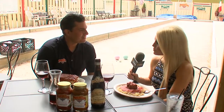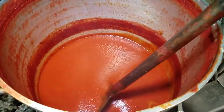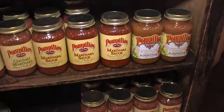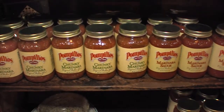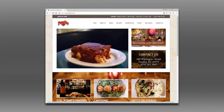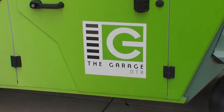So you guys actually bottle your own sauce. Tell us about that. Yes, we actually started bottling our sauce around 10 years ago. And about 4 years ago, we went into the Columbus area. So in your local Kroger markets, you can get our homemade Pompilio's Classico Marinara, our butternut squash, our bolognese sauce, and our puttanesca. Well, tell us how we can find out more information about Pompilio's and come visit. Find us on our website at www.pompilios.com.